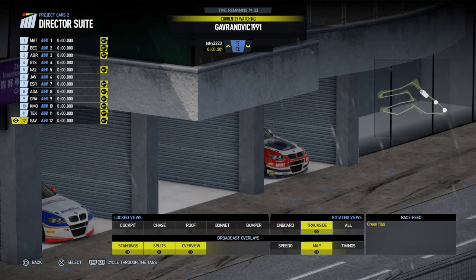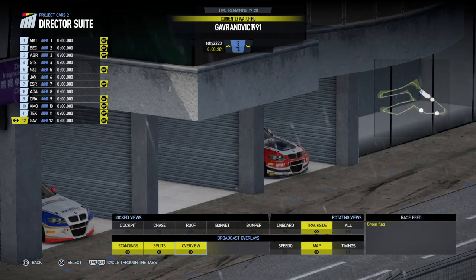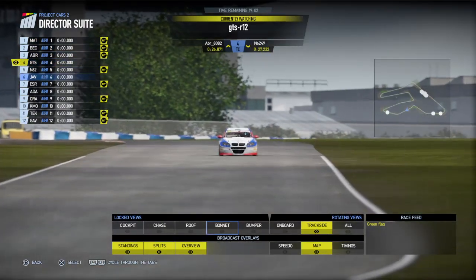There we go. Oh, this is a lot. Honestly, I think the screen would be better if we were on this screen, because it'll show up on the bottom and you've not got all that faffing around. Is that the splits by any chance? That's my screen. Yeah, I've got the splits on. I've got the standings up on the left hand side, the track map on the right hand side, and I'm on track side view. I just need to figure out how to get through to people. There we go. We can get some action underway.